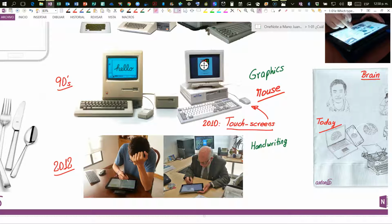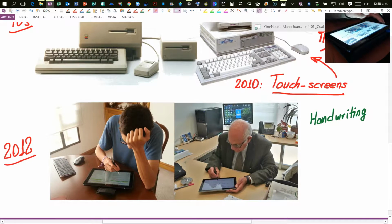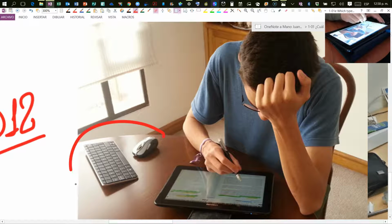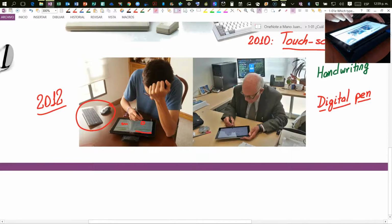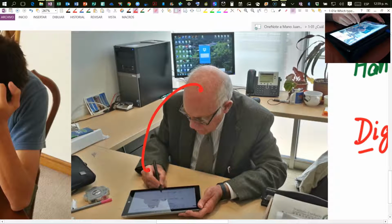Since then, new computers capable of working with handwriting through digital pens turned up. But what does this really mean? It means that for the first time, both mouse and keyboard can be separated from computers and are therefore not essential for the use of one. Digital pens allow me to underline or write straight into the screen. Therefore, there is a direct connection between my brain, my hand, and the device's electronic brain.